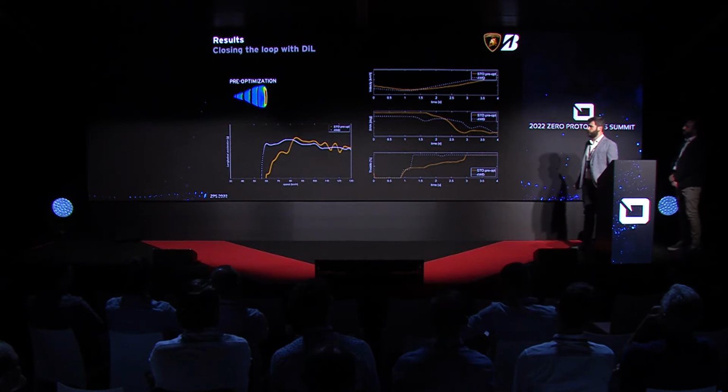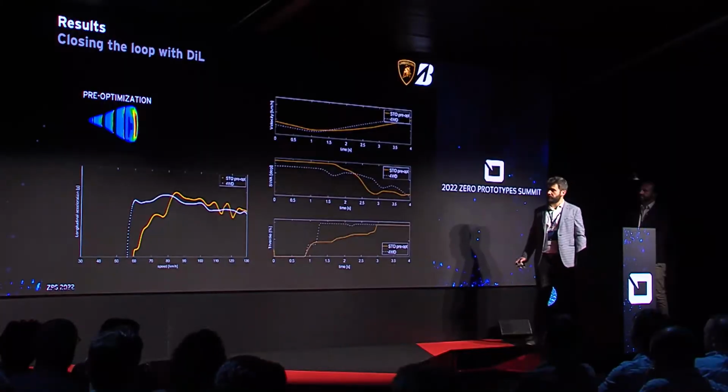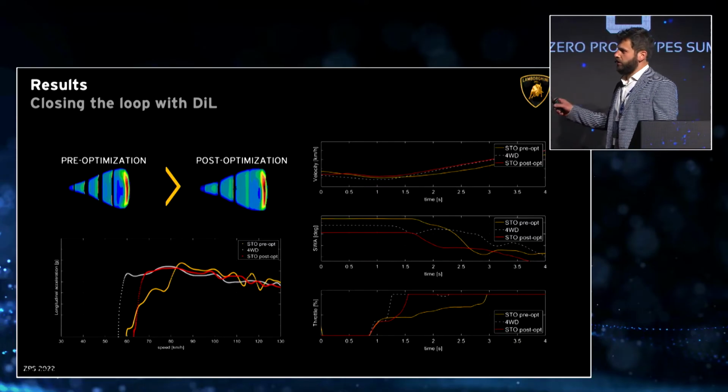Okay, here I just want to give you an idea of the result from the vehicle dynamics point of view. Here is the situation pre-optimization with the reference tire spec that we saw in the previous slide, and this is the situation after the optimization. Of course, now we are focusing on a specific aspect, which is the combined traction for the rear axle, but of course the tire optimization also involved other aspects.